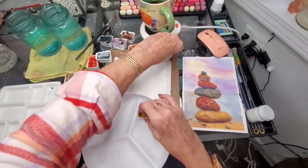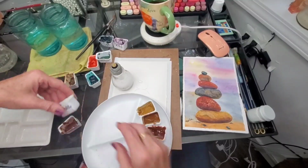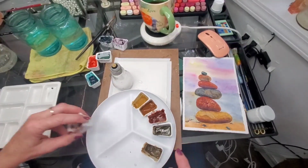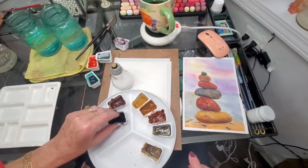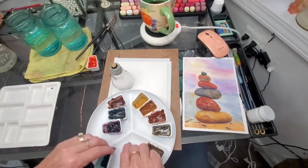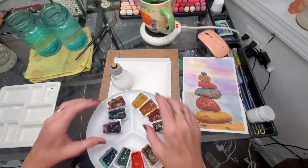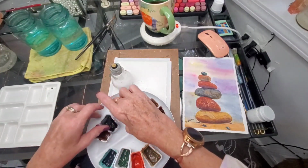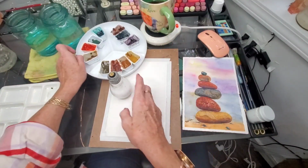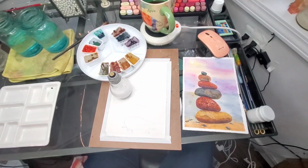I'm just going to take all of these: yellow ochre, raw sienna, burnt sienna, German green umber, my hematite scarlet, Payne's gray, moon glow, greens, and my red. There. So I've got all my colors here, and I can just set them out of the way. I should have cleaned off my desk first.